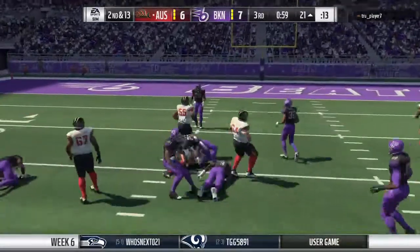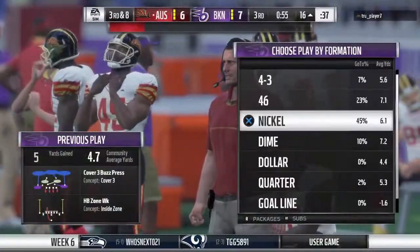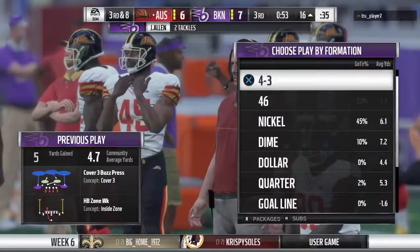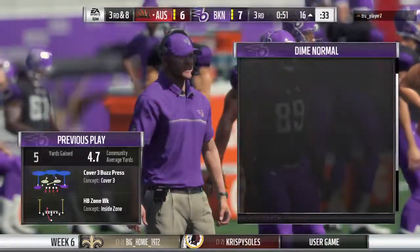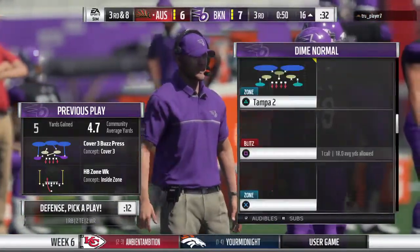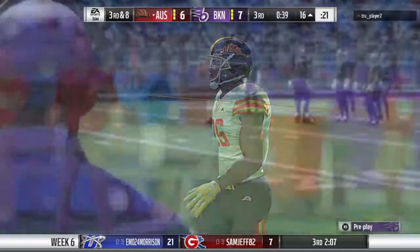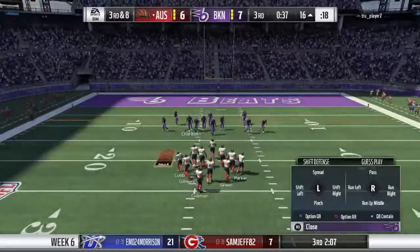Coleman. And able to push his way forward here for a good little gain. It'll be a 5-yard pickup there. So from 2nd and 13, they're back to a more manageable 3rd and 8. And this seemingly endless drive continues.